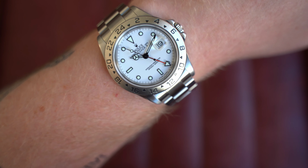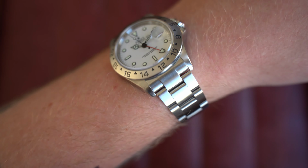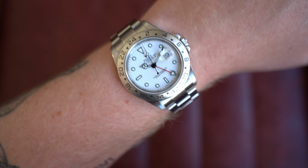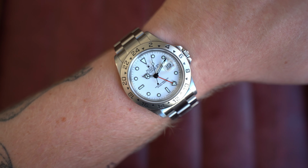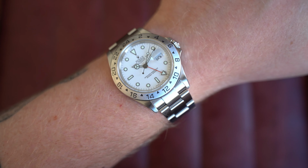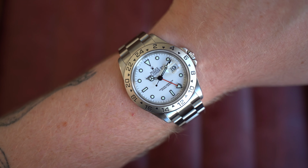So what you're looking at here is 40mm by 47mm lug to lug, only 12mm thick and 20mm on the lug, so endless options, although the bracelet is definitely where it's at in my opinion for this model, and it does come with all 12 links as well. The spare link is in the box. So there you go, check it out on the website today.